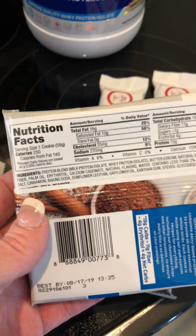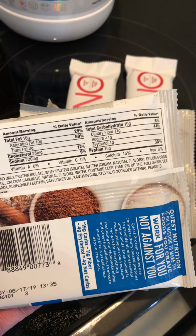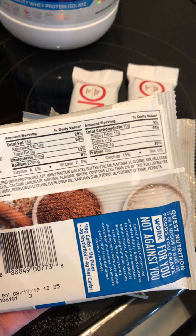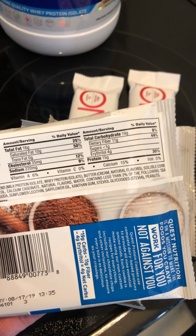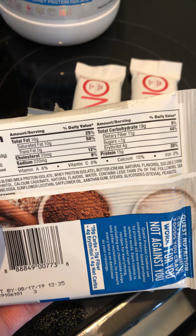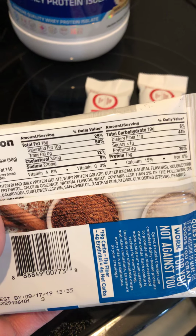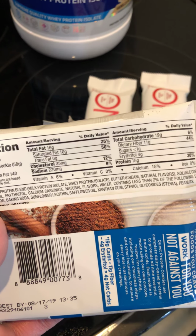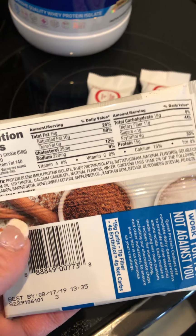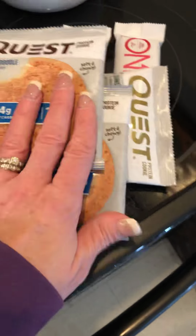And so anyway, one cookie is 250 calories, 16 grams of fat, 19 carbs, but 11 of those are fiber and 4 are erythritol. And if you guys know how to do net carbs, whatever erythritol plus the fiber, you add those together. Erythritol is the only sugar alcohol that you can subtract all of. So that would be 15. So there are only 4 net carbs and less than 1 gram of sugar. So these are what I'm going to stick to.